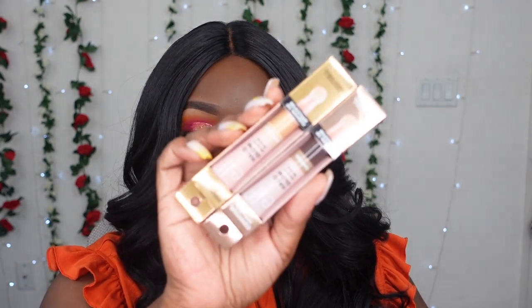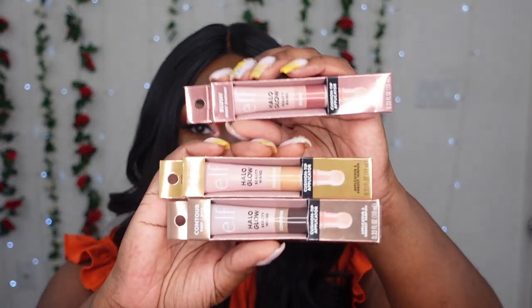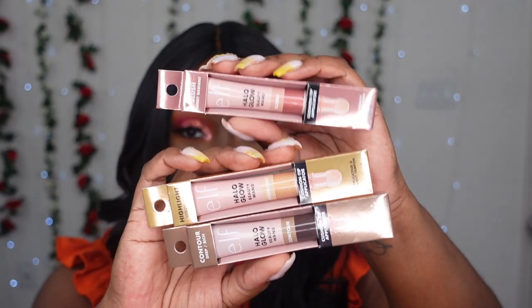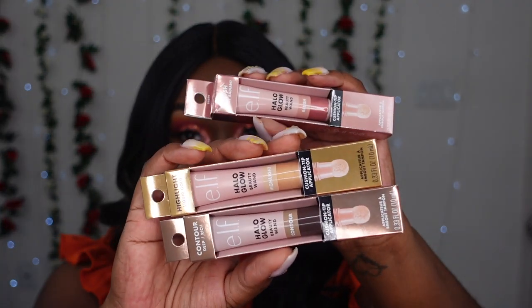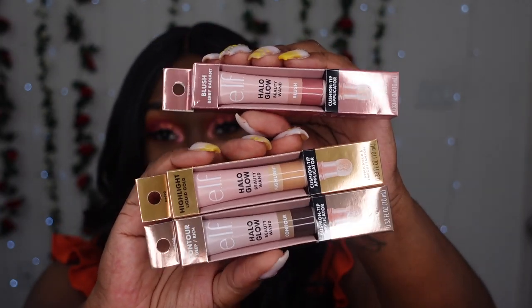So I'm excited to try some Uma products. Yes. And y'all know I got the most viral product as well. Yes. I got all three of them. Where's the blush? Hold on. Where's my blush? Oh, here it is. Okay, so I got all three of the actual wands. So I got the blush, I got the highlighter, and I got the contour. So I'm excited to give these a try.